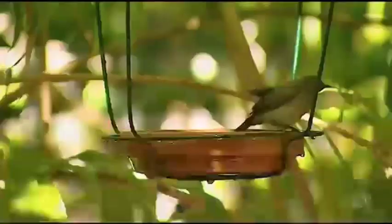So in summary, when feeding birds in the garden: not too much, keep it nutritious, be very, very clean, and then just enjoy it.